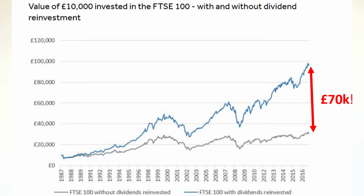But is it really that big a deal if you decide not to reinvest your dividends? Well, actually it really can be over time, yes. So this chart shows the difference in investment returns between reinvesting your dividends over time and leaving them on the sidelines. The difference between reinvesting and not reinvesting your dividends over time can be £70,000. That's crazy! Reinvest those dividends! Now, how do you know whether a particular fund you're interested in is going to automatically reinvest the dividends?